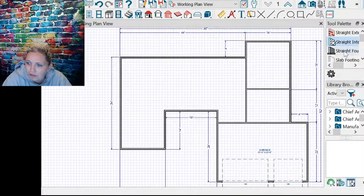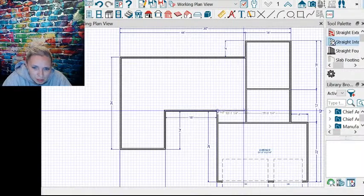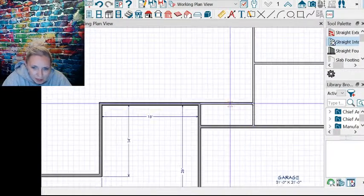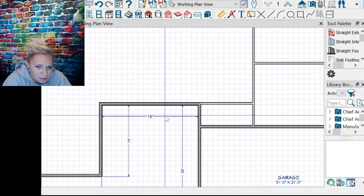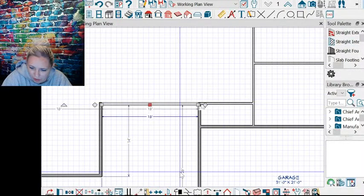And then we're going to start to throw in a few more interior walls. So we'll bring this across. And again, this room is not quite the right size. So it might mean that I have to push this back in just a little ways further. So let's make that 28.